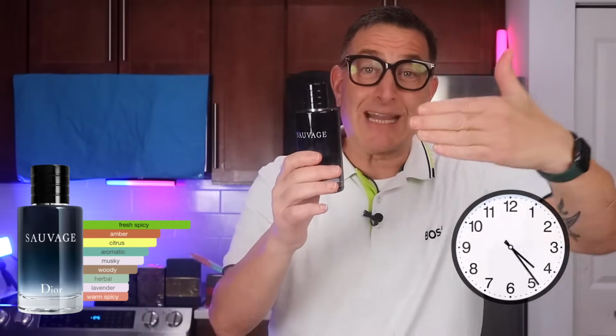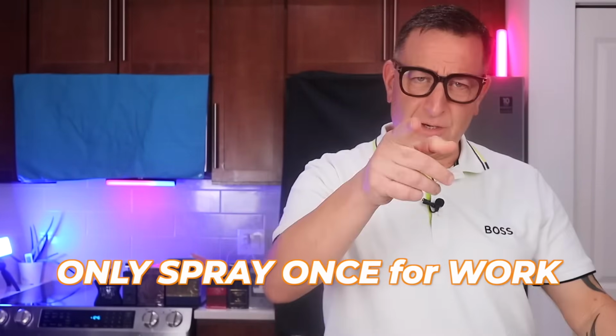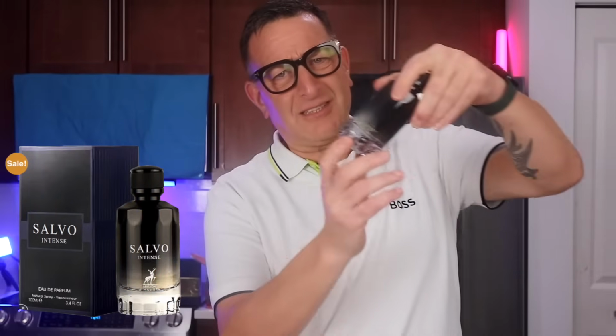So if you want to smell like this better, you can find eau de parfum. It lasts longer, but it's not as loud. So you can wear it to work. You can wear it one spray only. Just pick your spot on yourself to spray it. If you want to smell like it cheaper, find this fragrance called Salvo Intense.